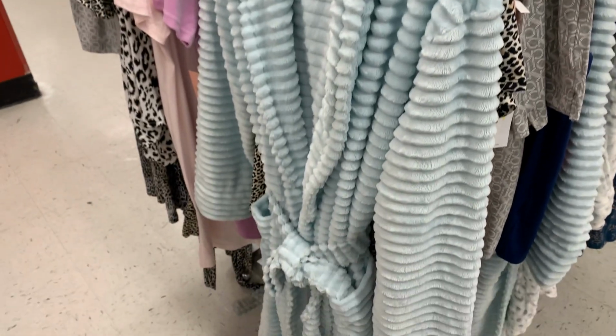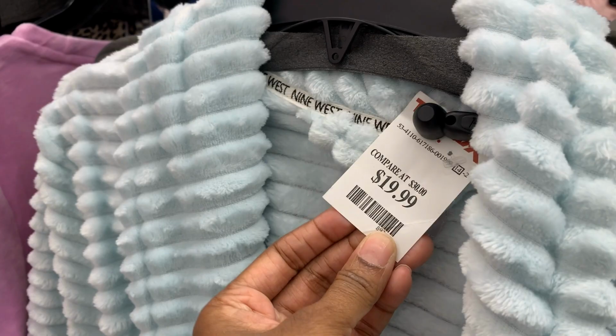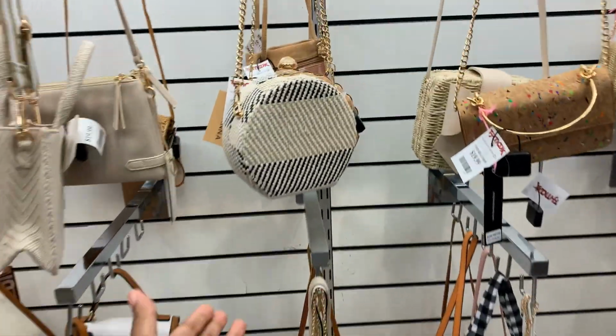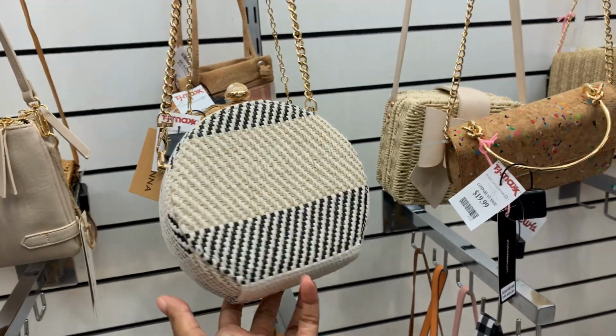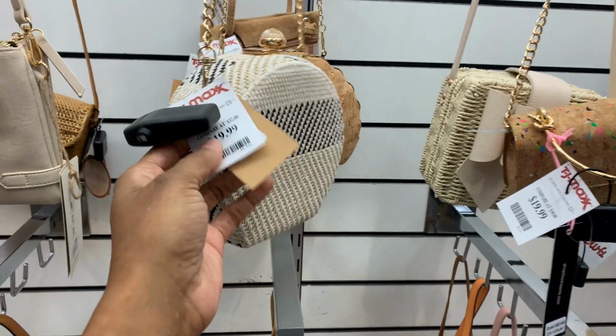They have robes. If you're looking for a nice robe, that mint color is real pretty for this season. $20 for that one. And it's a 9 West one, and it has a nice feel, but it's light, not too heavy. This bag right here, so you like a lot of straw, tweed looking bags for the spring, I think.